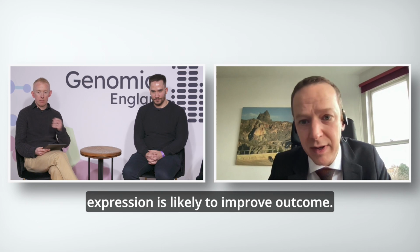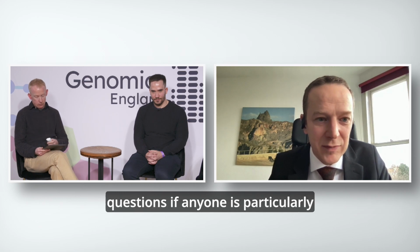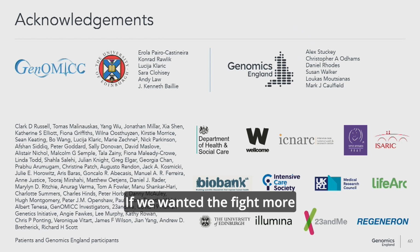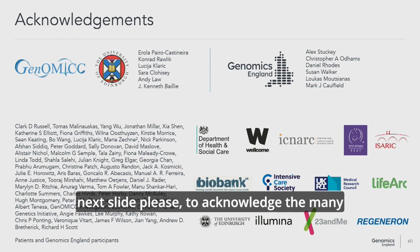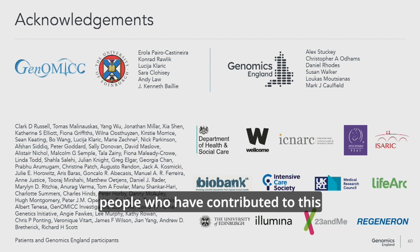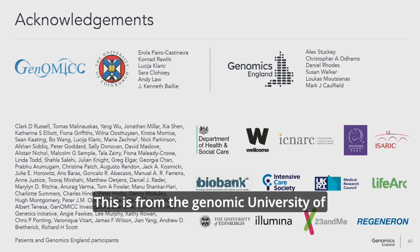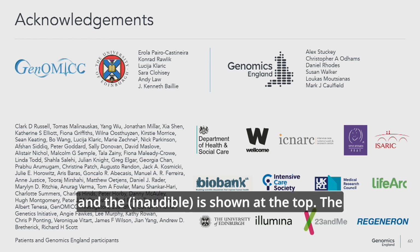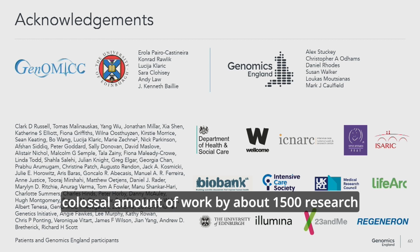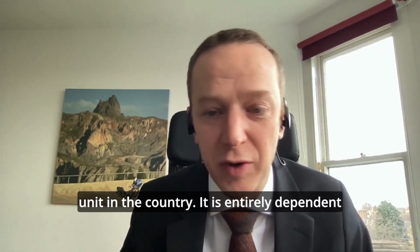If we go to the final slide, I'd be grateful to take a moment to acknowledge the many people who've contributed to this work. The names of the primary authors of the paper that's currently under review are shown on this slide, and the group from the University of Edinburgh and from Genomics England are shown at the top. But really the work we've reported has been an absolutely colossal amount of work by about 1,500 research nurses in almost every single intensive care unit in the country. It's entirely dependent on the generosity and altruism of patients who agreed to participate in this study at probably one of the most terrifying times in their lives. We're extremely grateful to all of them. We'll stop there and be delighted to take questions.